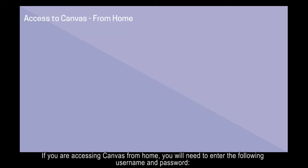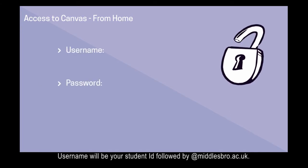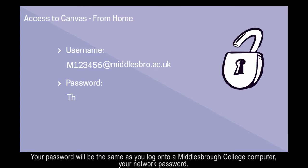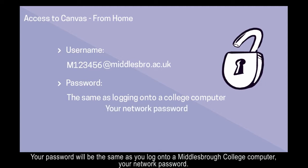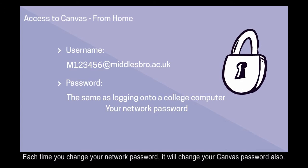If you are accessing Canvas from home, you will need to enter the following username and password. Your username will be your student ID followed by @middlesbrough.ac.uk. Your password will be the same as the one that you use to log into a Middlesbrough College computer, which is also called your network password. Each time you change your network password, it will change your Canvas password also.